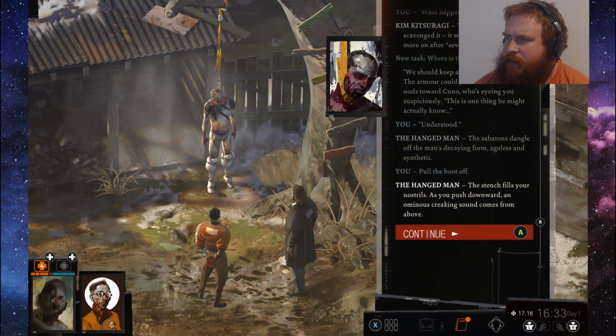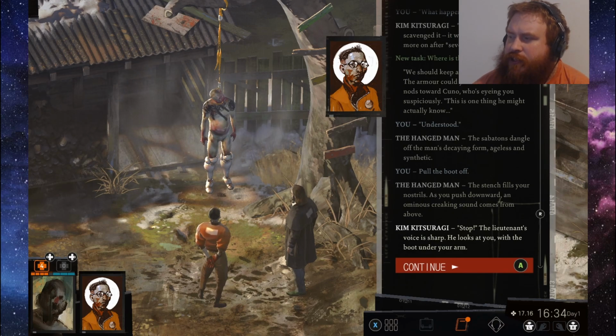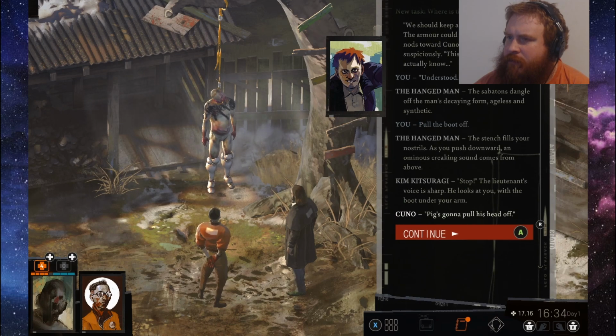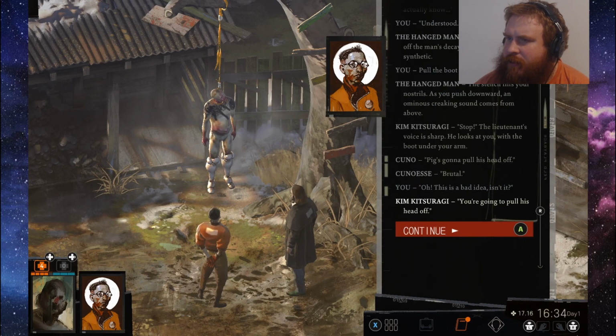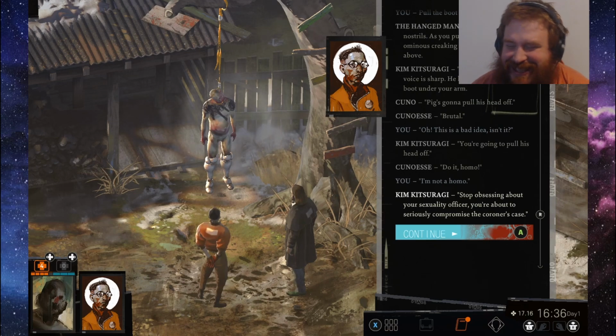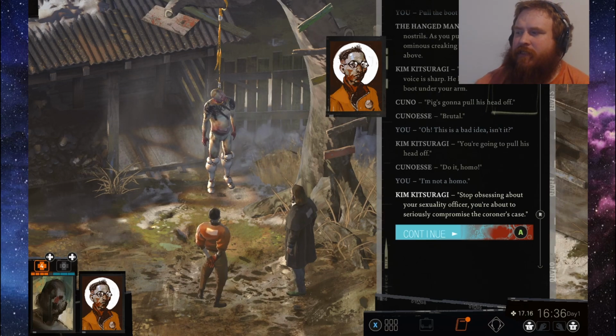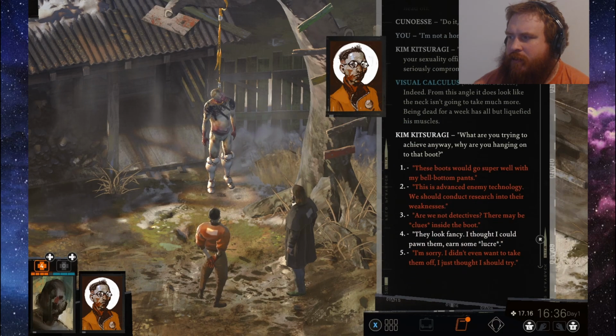Pull the boots off. The stench fills your nostrils. As you push downward, an ominous creaking sound comes from above. Stop! The lieutenant's voice is sharp. He looks at you with the boot under your arm. Pig's gonna pull his head off. Brutal! Oh, this is a bad idea, isn't it? You're going to pull his head off. Do it, homo! I'm not a homo. Stop obsessing about your sexuality, officer. You are about to seriously compromise the coroner's case. Indeed, from this angle, it does look like the neck isn't going to take much more. Being dead for a week has all but liquefied his muscles. Makes sense. What are you trying to achieve anyway? Why are you hanging on to that boot?